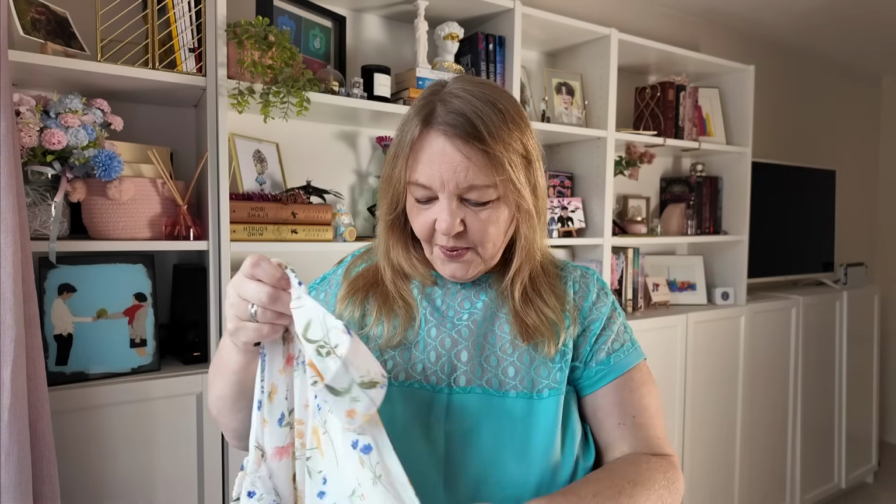You can see how it is cut away. So I don't know what I would do about the bra situation. I'd have to get a strapless bra. It's hard enough finding a normal bra, let alone a strapless one. And then you've got these frills that just hang over the shoulders there to cover the bingo wings.